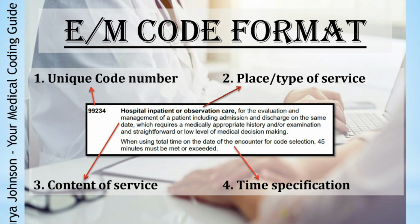Second one, you should know the place or type of service. So where is this service occurring? What kind of service is it? So it is in a hospital, inpatient or observation care. So this is the type of service. You'll be checking into that.